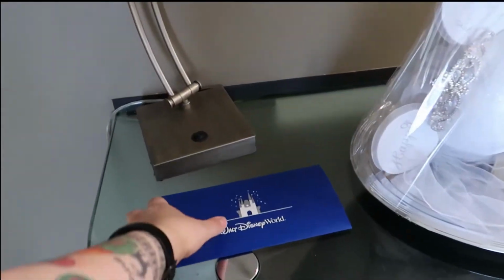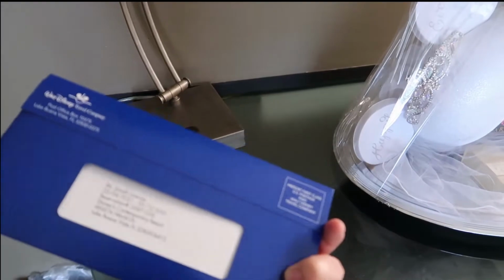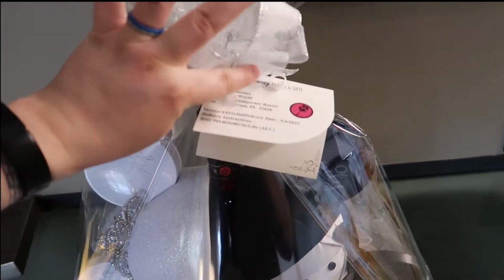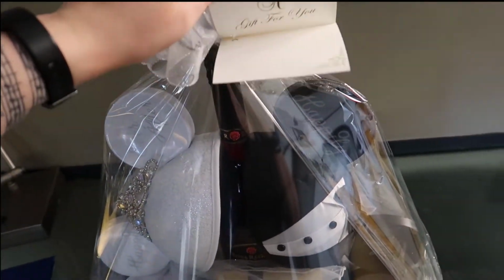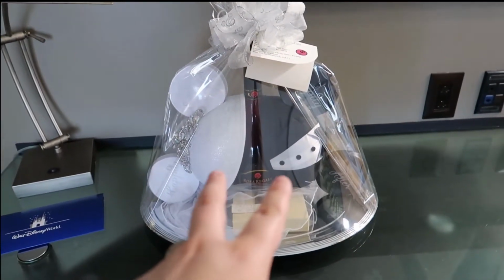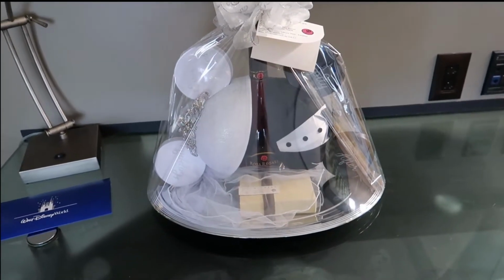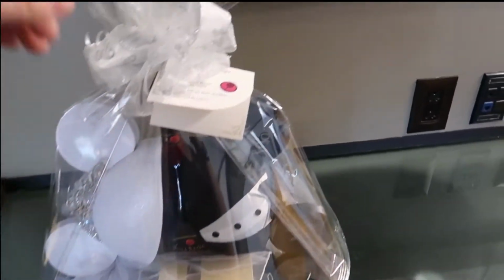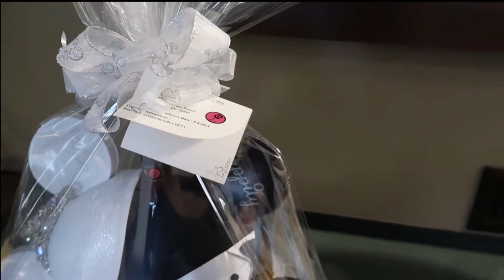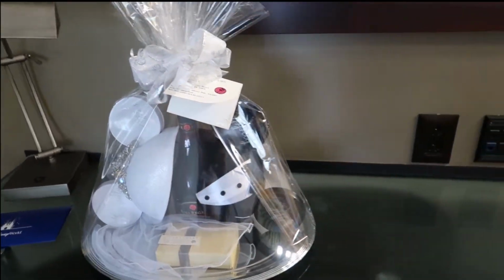We have a mysterious letter that we have to open up that they gave us when we checked in. We have this, which looks really cool. And yeah, we got a bottle of rosé, a couple pair of Mickey ears, and a box of chocolates. On the back of the hats, it has our names printed out. I love it. So we're very excited to get into that later. We're not gonna get into it right this minute because we both need to eat.